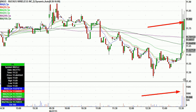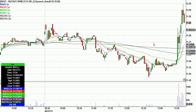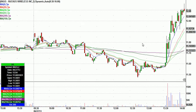Let me get this right. I don't want to get the numbers wrong. 1178, and the stop anytime we play one of these goes below where the volume started. So from 1178, the stop was 22 cents below. Anyway, look what happened. There's the high of daybreak. Then we start inching up toward that 1230 area.